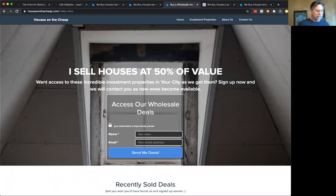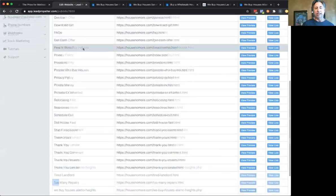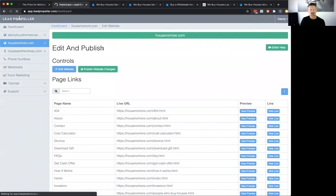Okay. For those that have not seen the Motivated Sellers demo, can we jump into the back end real quick and you can kind of show them how the domain name tool works and what they would be looking at? Sure. So this is the back end here.